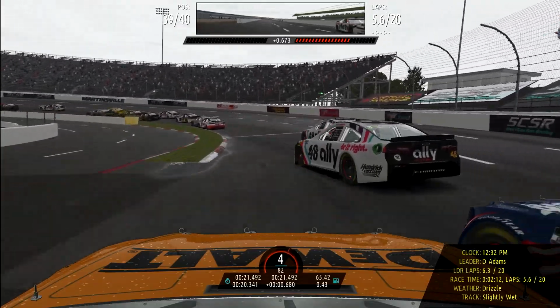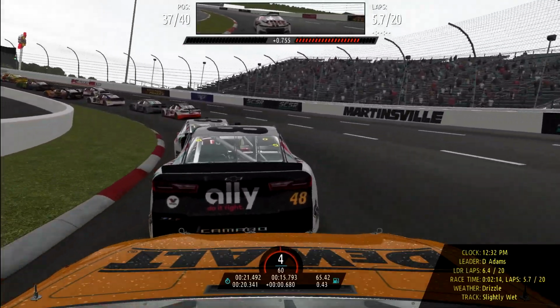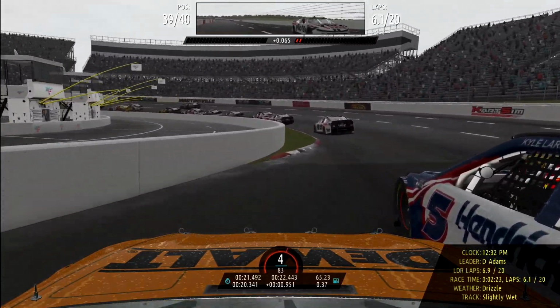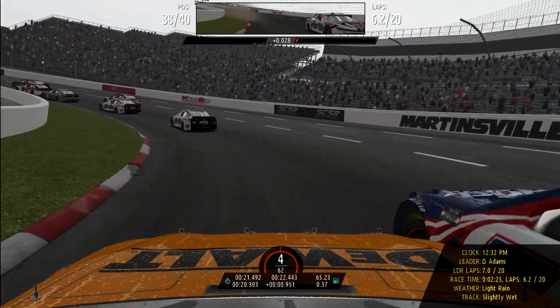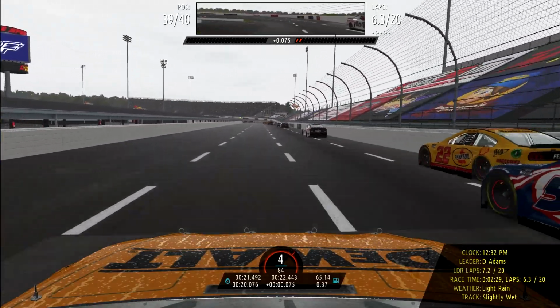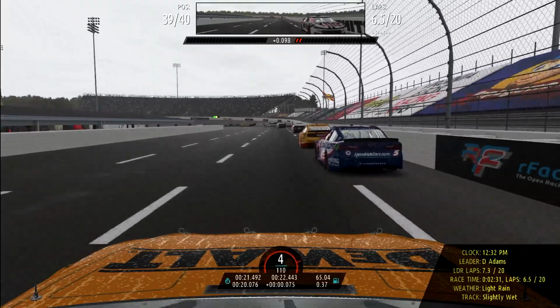It's starting to rain again, so all the ground we made up has been wasted. I am slipping and sliding everywhere here. It's such a hard car to drive, and Larson gives me no room. I can see this being exactly what you get, you know, an absolute chaotic race here now.